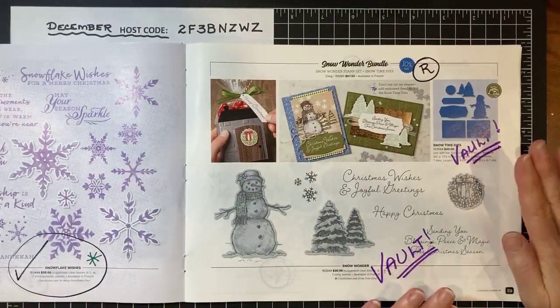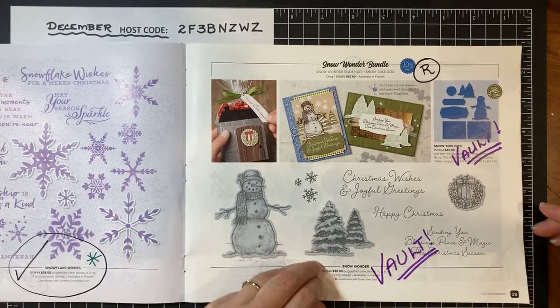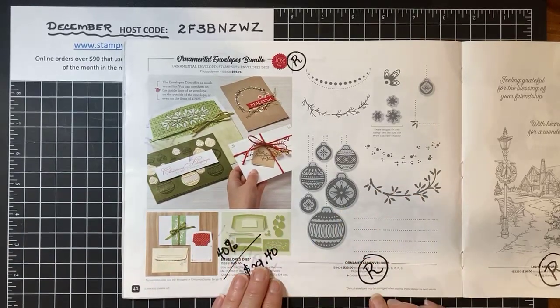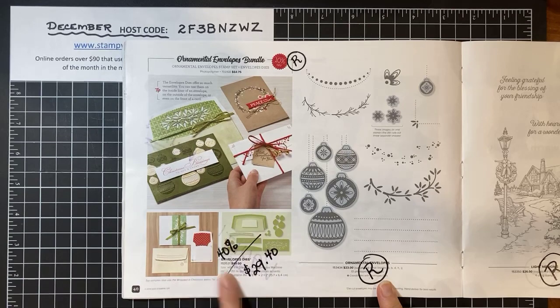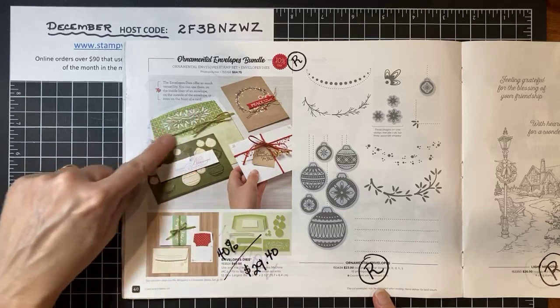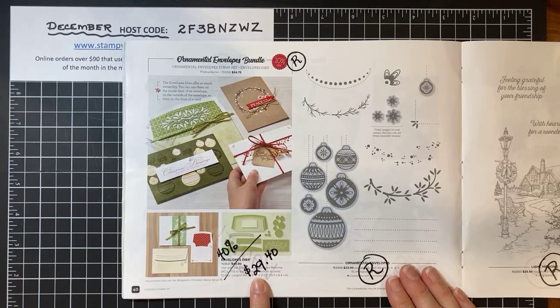Two that are going to be going into the vault, coming back for next year's holiday mini. It's the Snow Wonder. This is discontinuing. I was kind of wishing it would have continued because I hadn't purchased these envelope dies yet, but I do like the option to be able to decorate an envelope flap. And so this gives some opportunities to do that kind of thing. Cutting out pretty edges and flaps and whatnot. It's marked down 40% next week for $29.40. So keep that in mind.